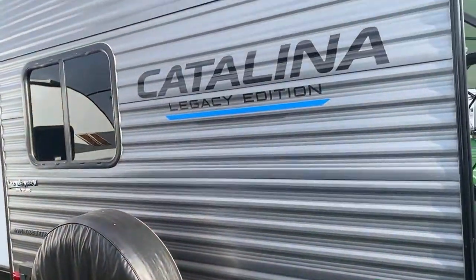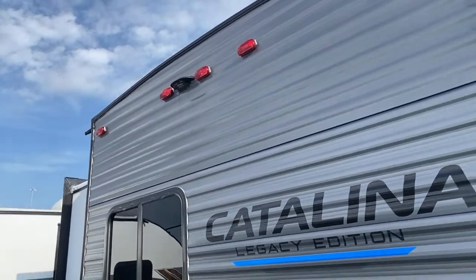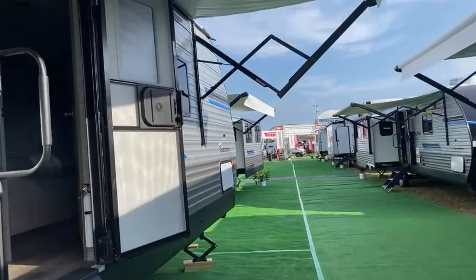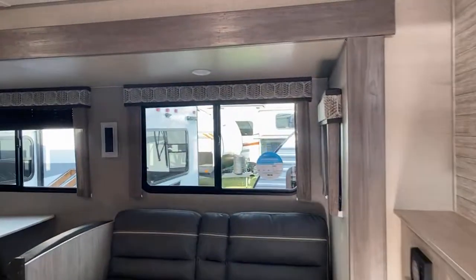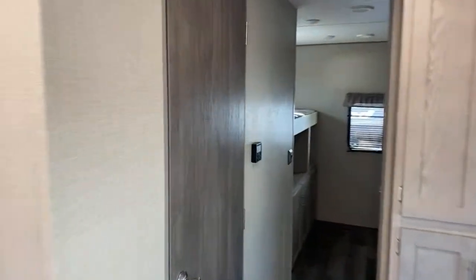There's no ladder back here. There wasn't one on the other either, but you are pre-wired for a Furrion backup camera. Yep. So let's go take a look inside. All right, again, this is going to be probably heavier than the other one. It's much bigger. We'll see if Christine can find that weight for us while we're digging in here a little bit. But this thing is huge, right?